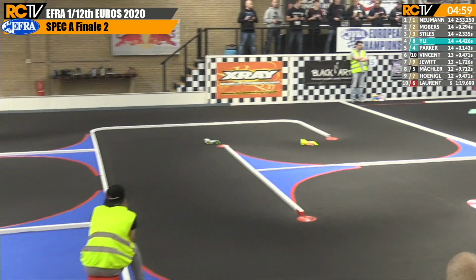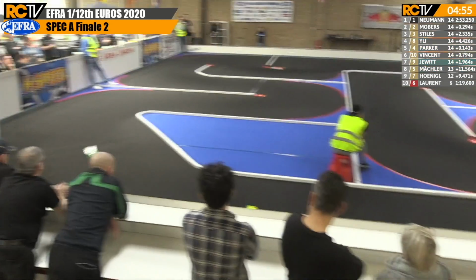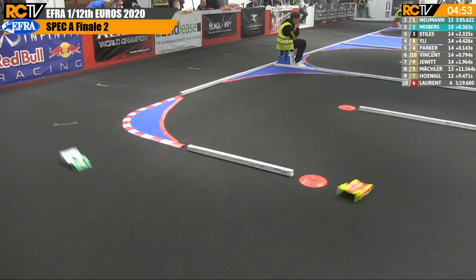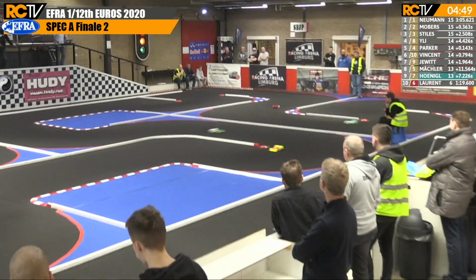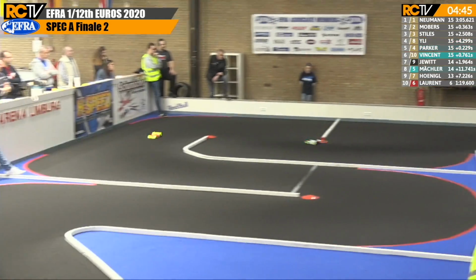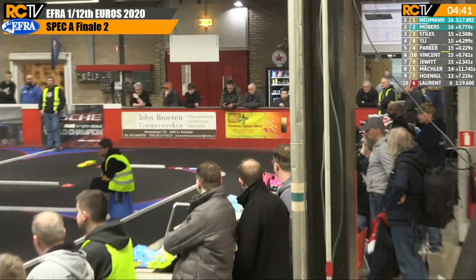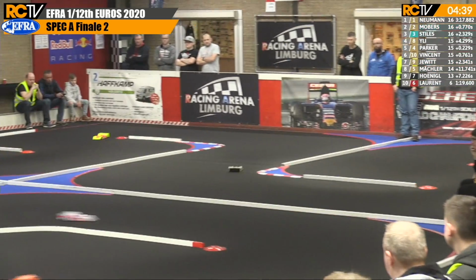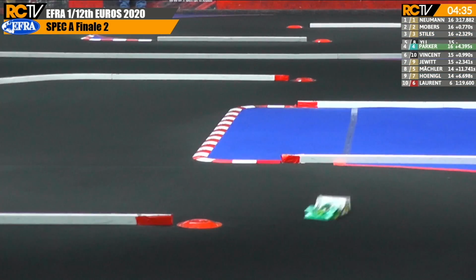Two of them flow through the A-main chicane as they come down towards the Montec M one more time. Jörn Neumann had done all the hard work getting away. Marcus Mobers was falling back slightly, but a mistake from Jörn Neumann put Marcus Mobers right back within contact distance. Small mistake there, going into the Zen Z for Mobers, has given Neumann some of that advantage back.